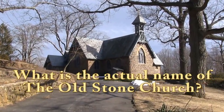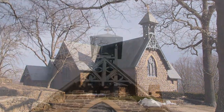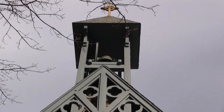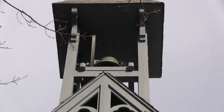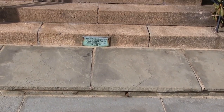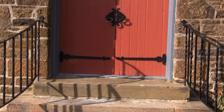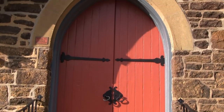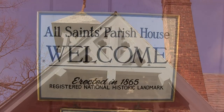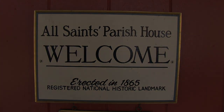Now, what is the actual name of the old stone church in Navesink, or Navasink, as some people say? Very old church, very beautiful church. Cemetery right behind it. It's All Saints Parish House, erected in 1865.